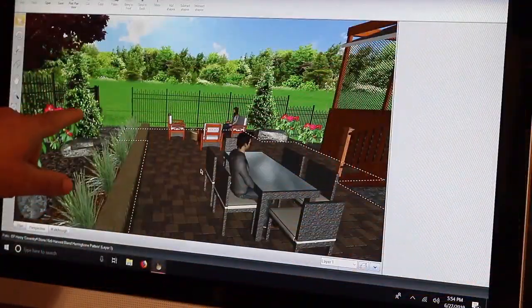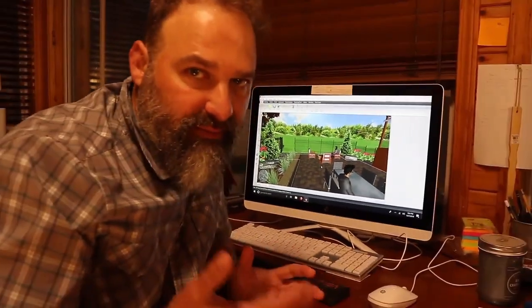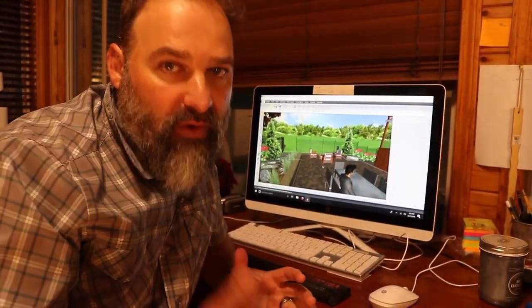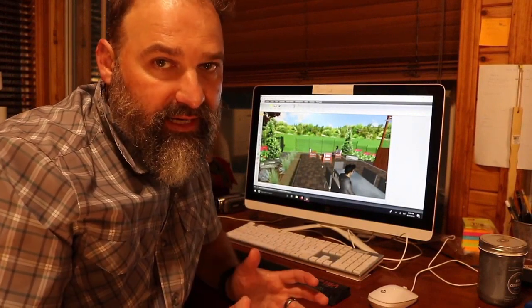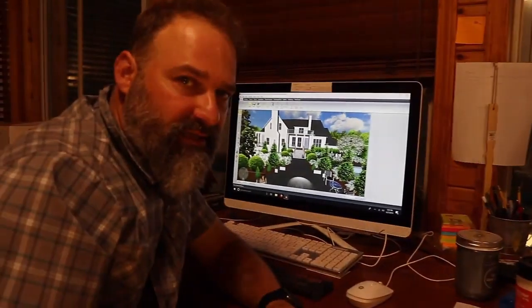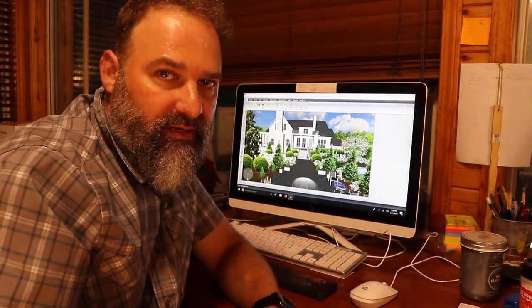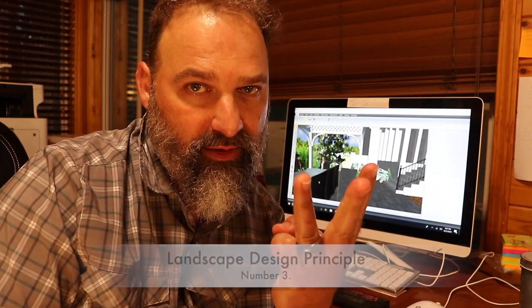Conical plants. Here's a conical plant and here's a conical plant. They're not just randomly placed anywhere. They're placed at corners. Wherever there's a prominent corner or an entryway, that's where you want to use conical plants. In many pleasing spaces that we've all been in, this principle has been used. Okay, so now we're ready for design principle numero 3.